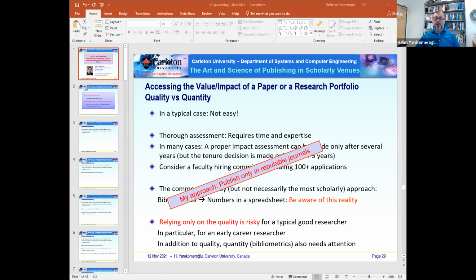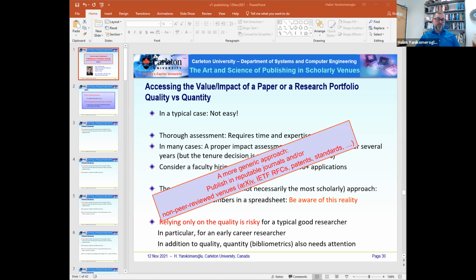This is my point. Actually, the next comment is interesting, a more generalized approach. If you find that restrictive, then you can publish in non-peer-reviewed venues. Now, this is interesting, isn't it?